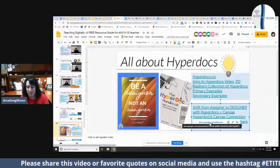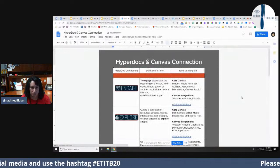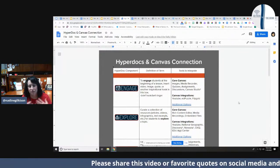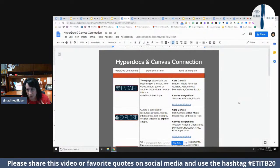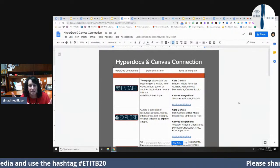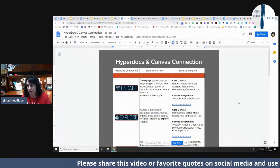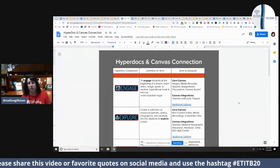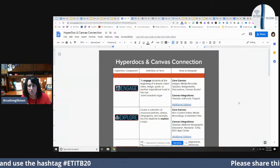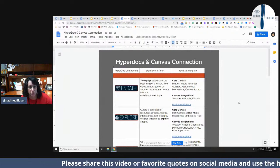But the document that really helped, I'm going to pull this one up. This is what I knew my teachers would need. So you use a Hyperdoc, but what does that look like in Canvas? If you're watching this and you don't use Canvas, but you use Schoology, you use eLearning, you use something else, the same process can work. Basically, what I want you to know is I don't want someone to say, oh, well, we're Canvas or we use this other LMS, so we don't need to use Hyperdocs. Hyperdocs are just good digital lesson design, no matter what learning management system that you're using.